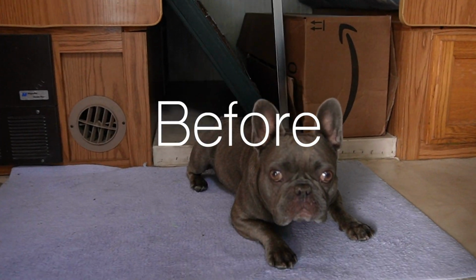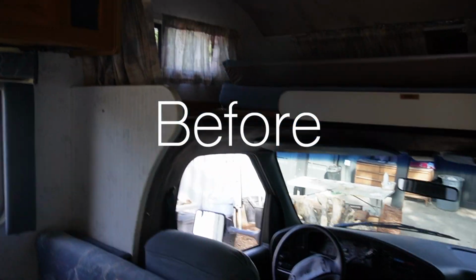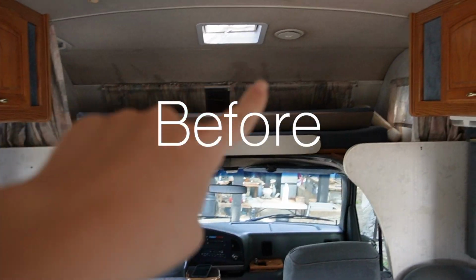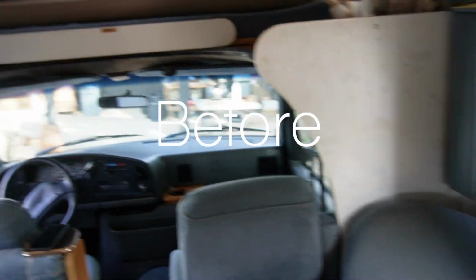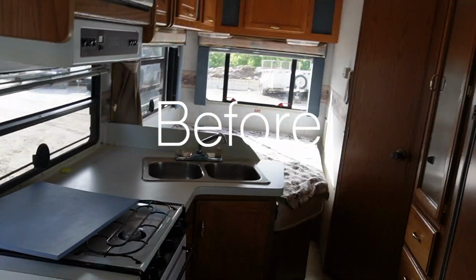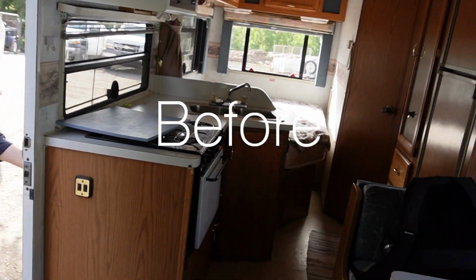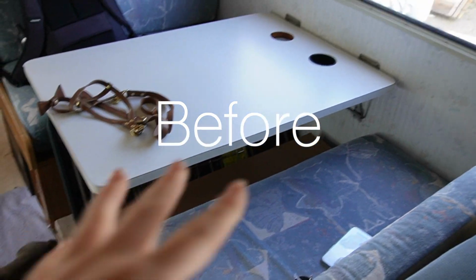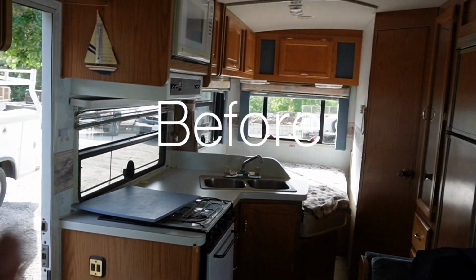Oh no. Oh, hi Hudson, what are you doing? We are gonna rip everything out and redo it. That is a bed up there. Seat. There are things everywhere because we're about to start redoing it. Evan trying to figure it out. We're gonna reupholster all this, paint everything, take out that sink.